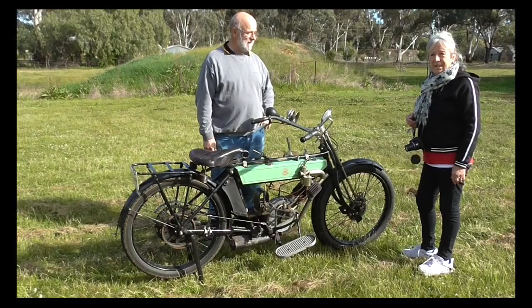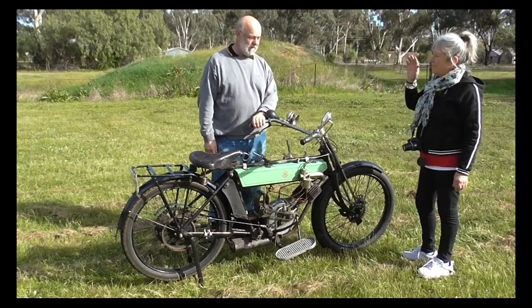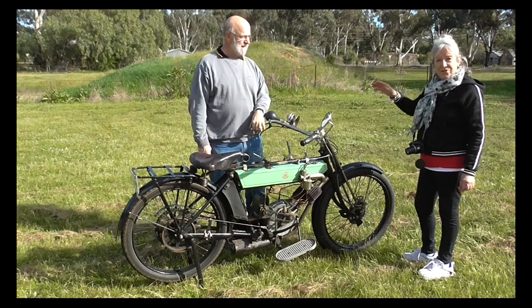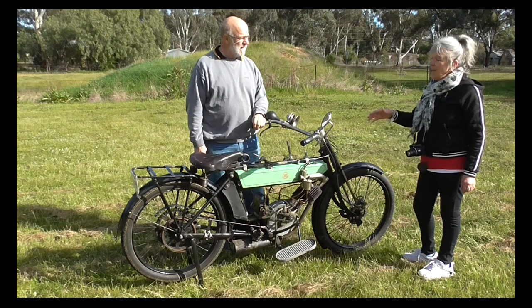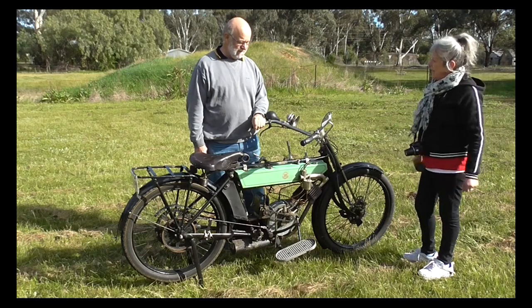Sunday at the rally out at Llanelly for the Panther rally. We have David from South Australia on his 1909 Panther. Now, David, could you give us a rundown on it, please?